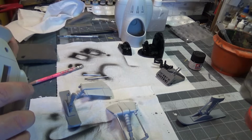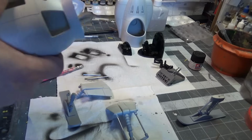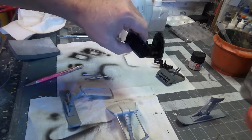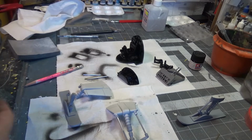So I'm going to set these wings up to dry. I want to get the epoxy in them, let them dry, and then while all that's going on, I can be dry brushing the engine and the cockpit. So let me take these pieces back off of the table and pull out everything I need to use the epoxy on the landing gear.